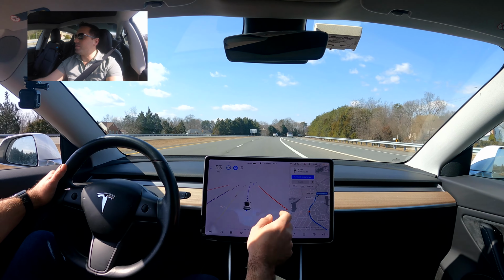Okay, so I just re-navigated to Chipotle. I was trying to go to the closer one. I accidentally picked the wrong one. Here's some traffic. Good, nicely slowing down for them. Oh, went over to the right a little bit and then continued and didn't stop at that yield sign. That might be an improvement, because up until now FSD beta really likes to stop at yield signs.